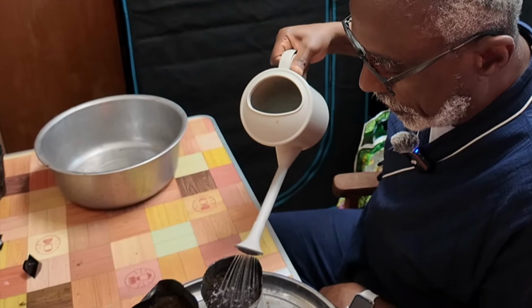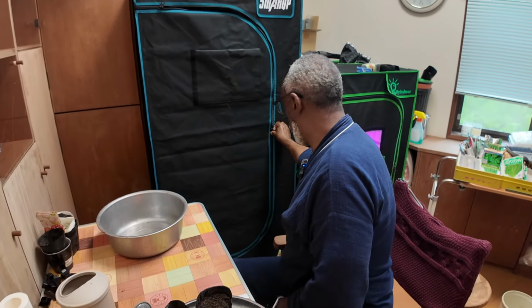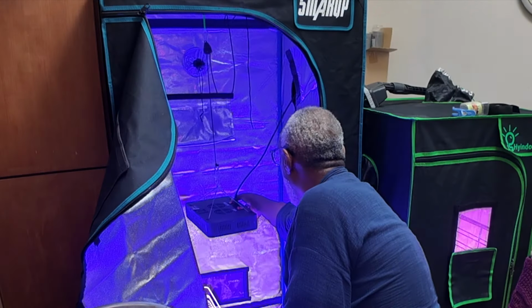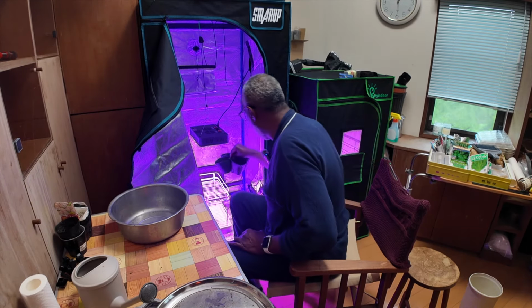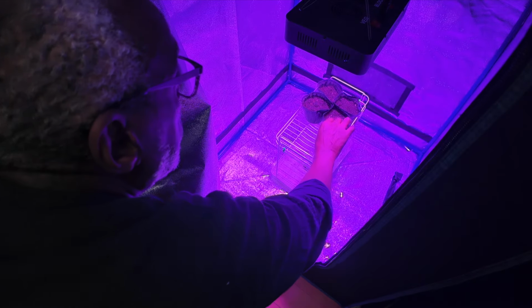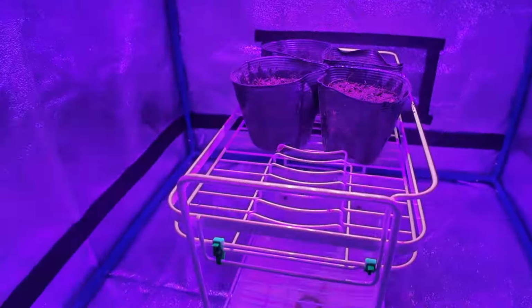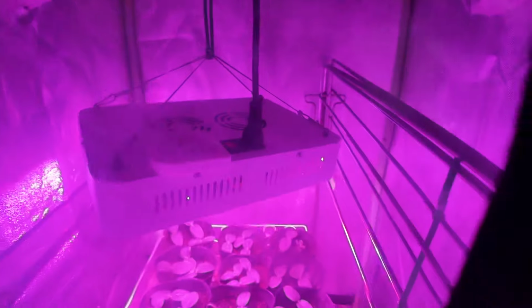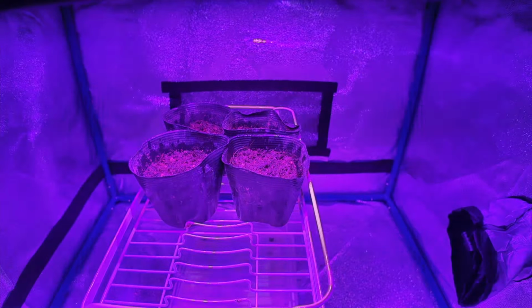Okay, we'll water these in really good. Let's open up this tower. These can go in. I'm gonna lower this down a bit. Yeah, that should be good. Okay, so I'll get these started here in this larger tower, because this one over here is a bit crowded. I think we'll have some jalapenos sprouting in a couple days. We'll see. That should do it.